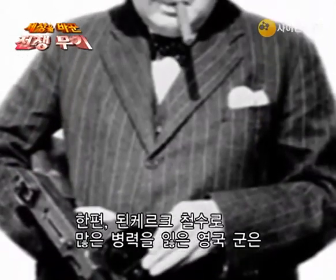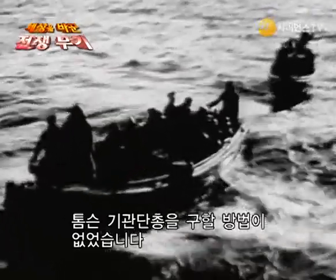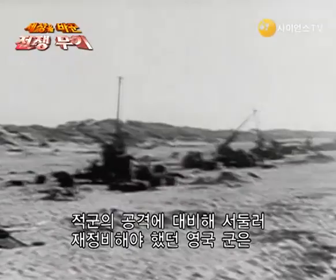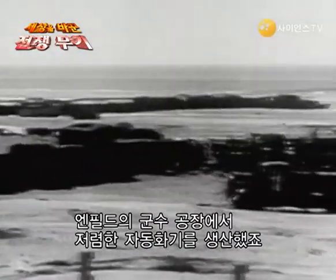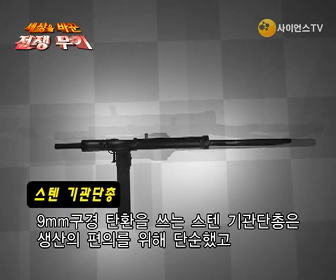The British Army had purchased the Thompson, but could not get enough. After the Dunkirk evacuation, many were lost. The British, fearing impending invasion, needed a quick-to-manufacture, cheap automatic weapon to equip their forces. The small arms factory at Enfield set about designing such a weapon. The Sten gun in 9mm was created.